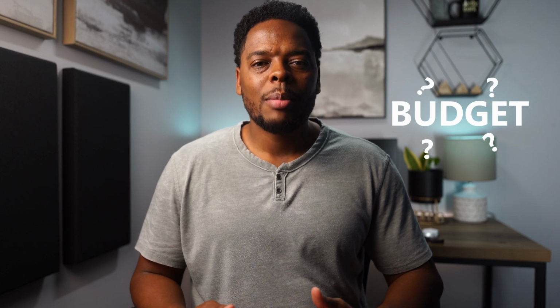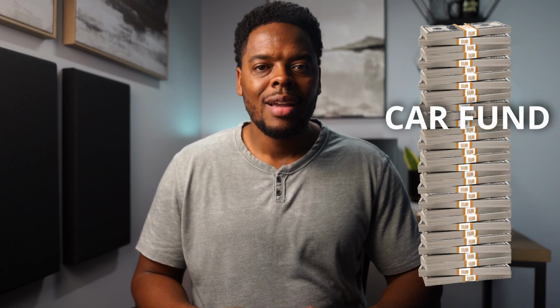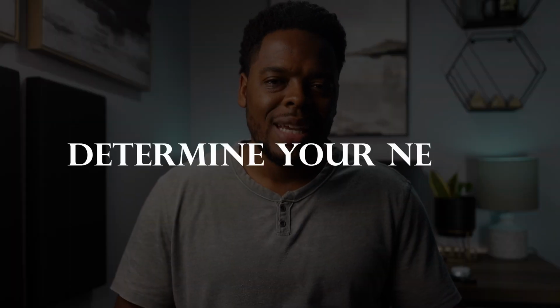The first thing you want to do is to figure out your budget. How much money can you get your hands on so you can buy your car cash? If you don't have any money, you need to set a target and put aside money every month into a car fund. Then when you reach your savings goal, you can start looking for a vehicle. Once you know what your budget is, then you can figure out what you need in a vehicle.